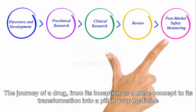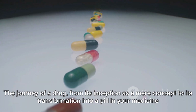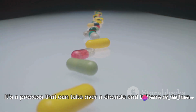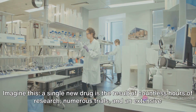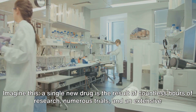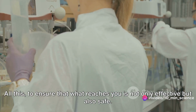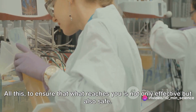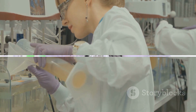The journey of a drug, from its inception as a mere concept to its transformation into a pill in your medicine cabinet, is a long and intricate one. It's a process that can take over a decade and billions of dollars. Imagine this. A single new drug is the result of countless hours of research, numerous trials, and an extensive approval process. All this to ensure that what reaches you is not only effective but also safe. So what does it take to transform a mere concept into a life-saving drug?